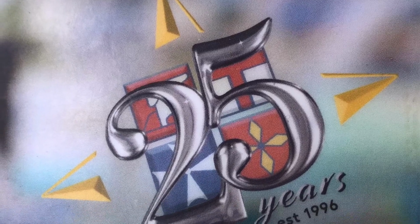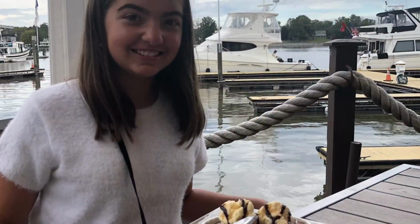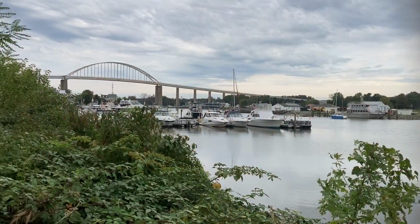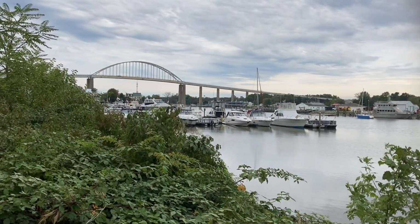And it's our 25th anniversary, so we had a nice lunch out at the marina. Angie had a big dessert. We had some shrimp. It was good. We just had lunch over there at the marina.